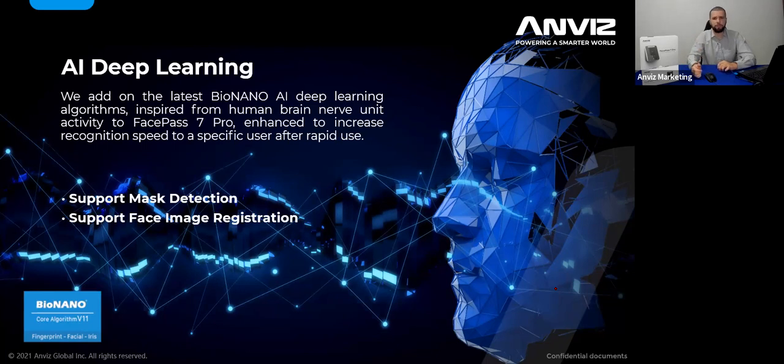So this is very important that Anviz is the owner of this algorithm and it's patented, and you will not find the same technology in any other competitor. This is 100% made and kept by us. This algorithm also supports mask detection, so your users can use masks through the daily events, and the device will be able to identify and release the record in the same way as if the user were not using.